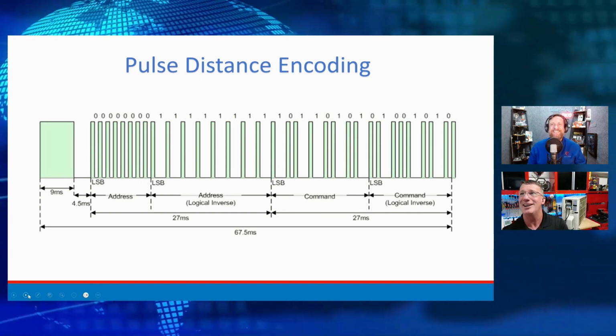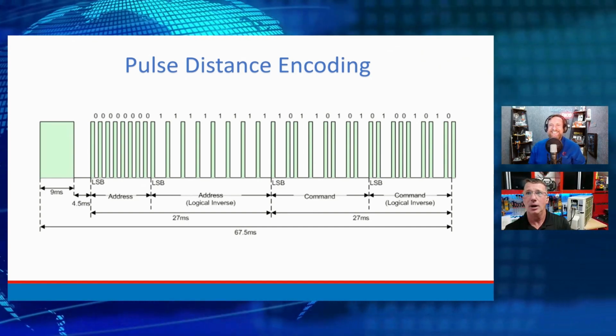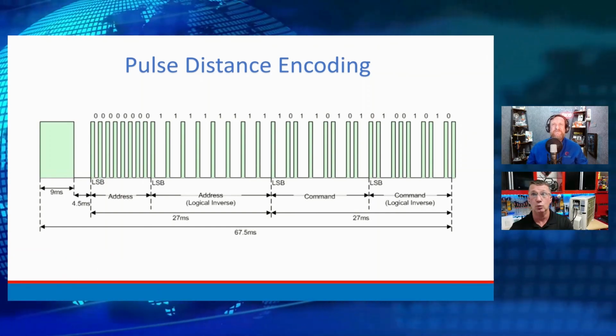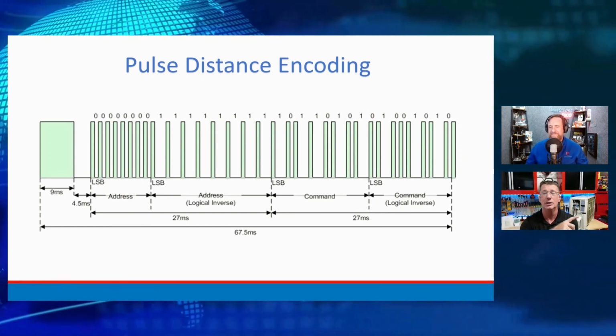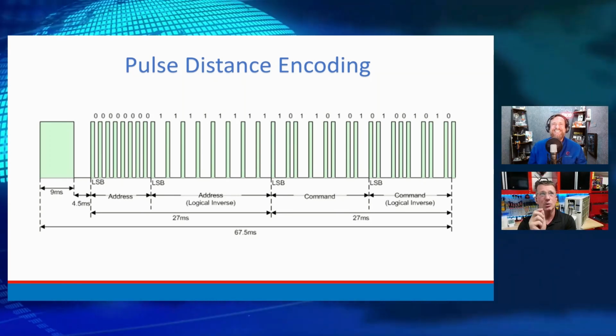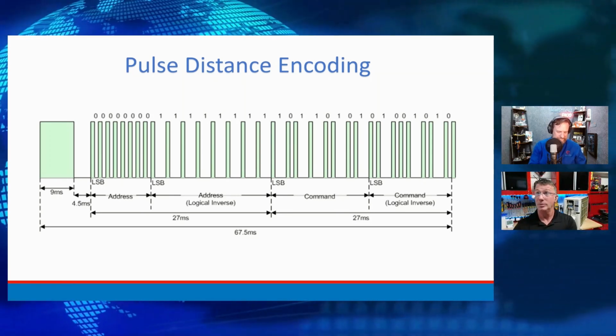Yeah, Murph, that's right. We're going to actually get to that flashing light. You think that's a joke? Wait till you see what we do with these flashing lights in a little bit. We're going to show you something really cool when we get to the indoor unit and we start talking about infrared. We're actually going to be able to record the infrared pulses that are being used on a remote control. That's going to be kind of cool.